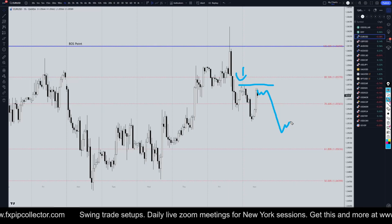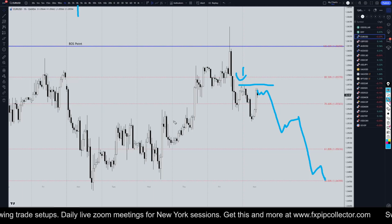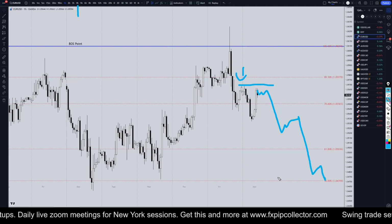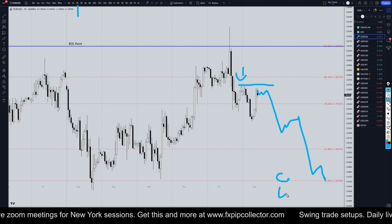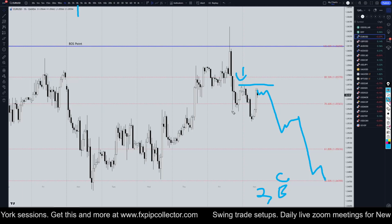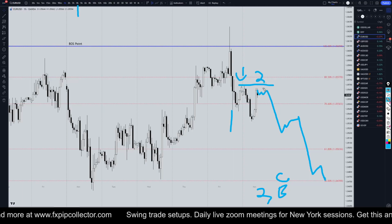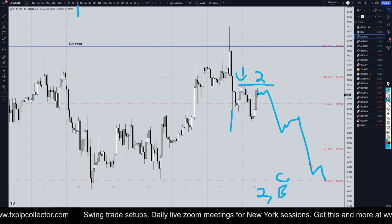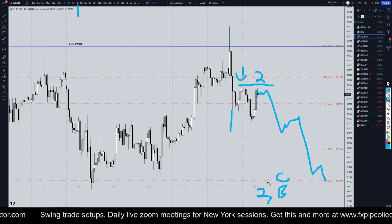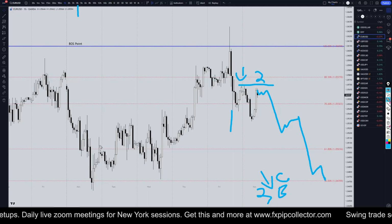As long as it continues to make that low high series, then I think the analysis that I was just showing on the 4 hour time frame, which is that we're likely in a C of B or a C of 2, is correct. So I would be looking at this as possibly a wave 1, like a running flat or an expanding flat wave 2, and eventually going down and making a 3, 4, 5 of C, which is either a wave C of B or a wave C of wave 2.